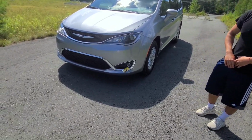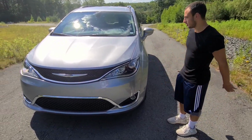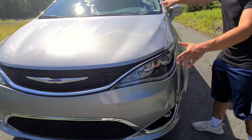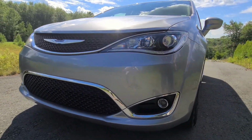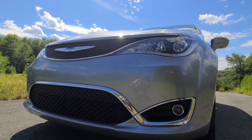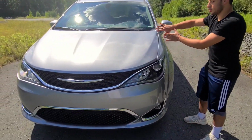Let's go. Alright, so this is the front end of the Chrysler Pacifica. Not much of a nose. It has this little dip dive inside, unlike you get with normal sedans that you would find. But this is of course a van. They have to minimize space, so they sort of put the engine more back.